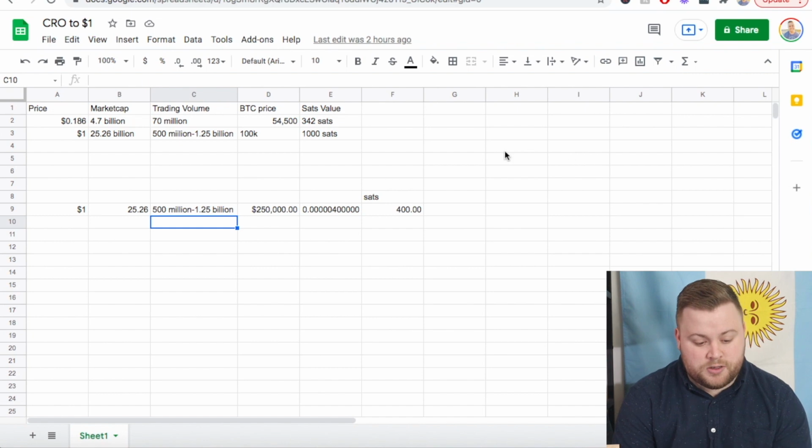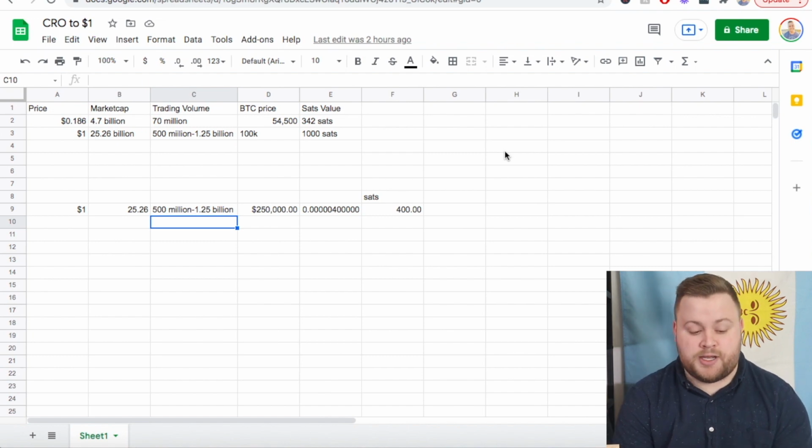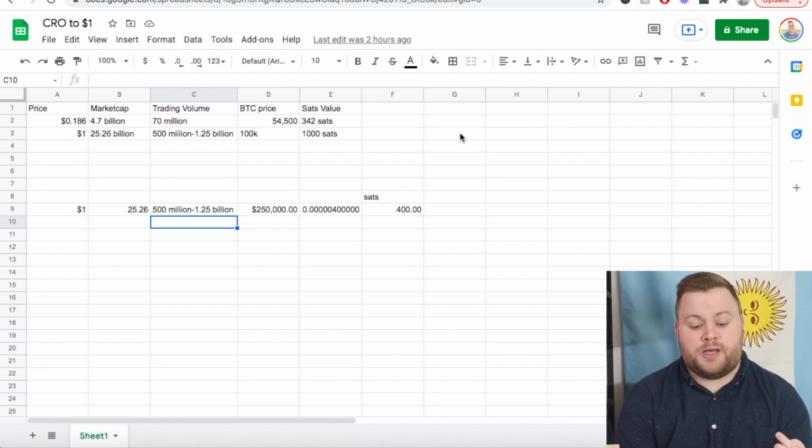So right here, I did a little chart on what the trading volume I would like to see. If the market cap was 25.26 billion, I would like to see the trading volume between 500 million and 1.25 billion for it to be in that 2 to 5% range that I talked about earlier. And so this would put it at $1. And if the Bitcoin price was at 100K, the Satoshi price would be 1,000 sats.